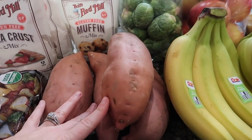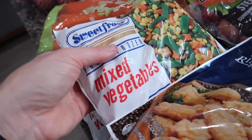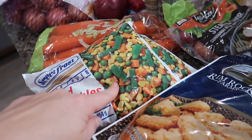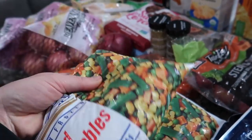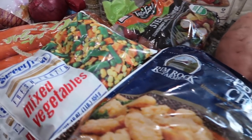I've got four sweet potatoes for a couple of different dishes this week. I got three bags of these frozen mixed vegetables. These are super easy just to heat up on the stovetop for the kids. They love these mixed vegetables with their lunch and stuff, so we might do mac and cheese with some vegetables and some fruit.